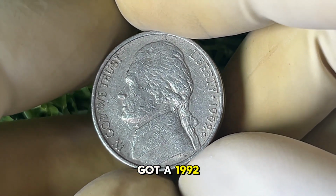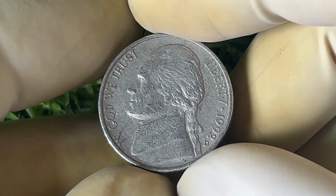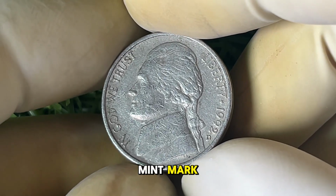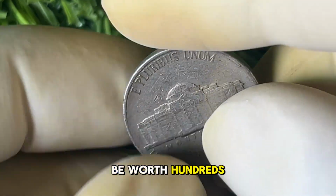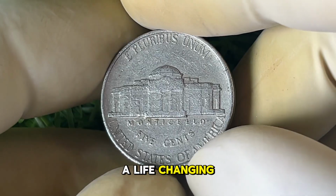Got a 1992 Jefferson nickel? Flip it over. Look for sharp full steps on Monticello. Check for double die errors or misalignments. And make sure it has that P mint mark. Even if it's not the $1 million one, yours could still be worth hundreds or even thousands depending on condition. Who knew a simple nickel could turn into a life-changing treasure?